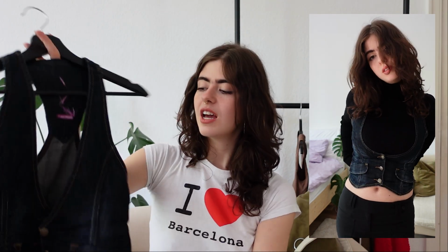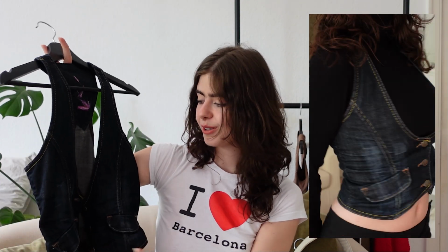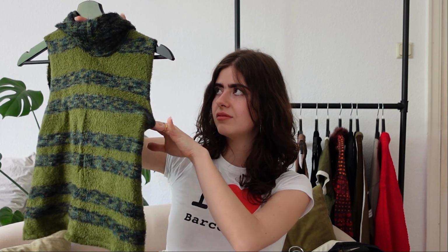Another thing that I absolutely love and wear so often is this jeans vest. And if you remember, I think it was in my second Barcelona vlog, I bought this for 5 euros, which I think is an amazing price. And I wasn't really sure how to wear it and what to do with it. But now I've figured out my favorite go-to outfits with it and I wear it at least once a week.